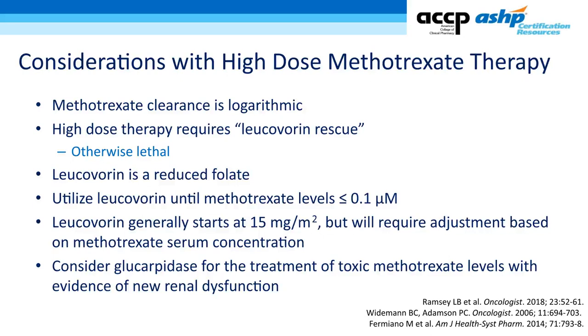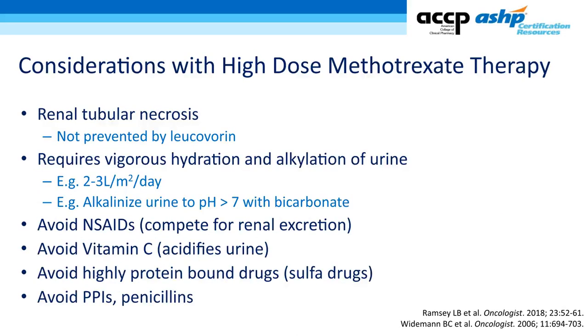Utilization of leucovorin until methotrexate levels are less than 0.1 micromoles per liter is often recommended, but institutions often have specific guidelines. The leucovorin generally starts at 15 milligram per meter squared, but will require adjustment based on that methotrexate level. Consideration for glucarpidase for treatment in a toxic methotrexate level situation is important with evidence of new renal dysfunction. Renal tubular necrosis is not prevented by leucovorin, so it is recommended for vigorous hydration as well as alkalinization of the urine. Avoidance of NSAIDs, PPIs, and penicillins are often recommended in much of the consensus guidelines.